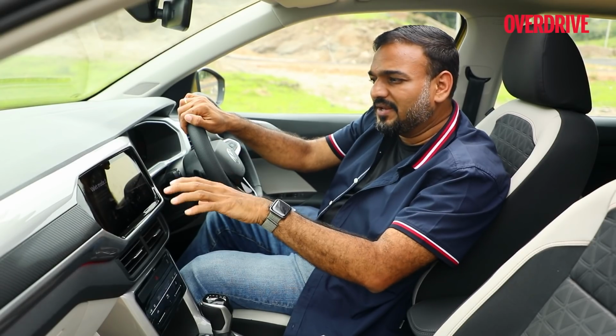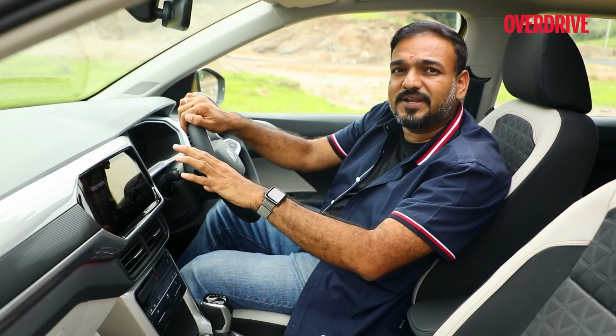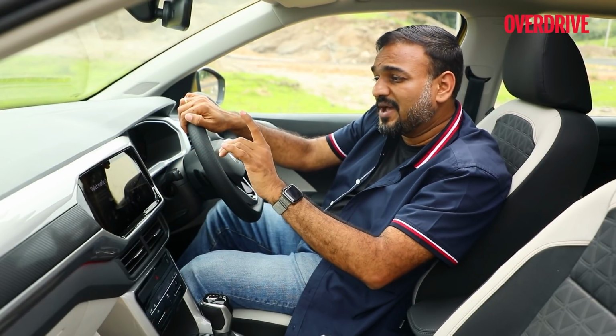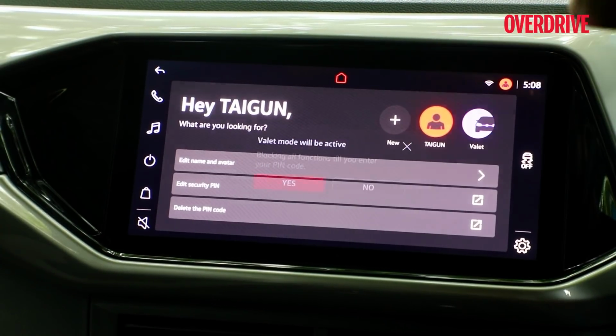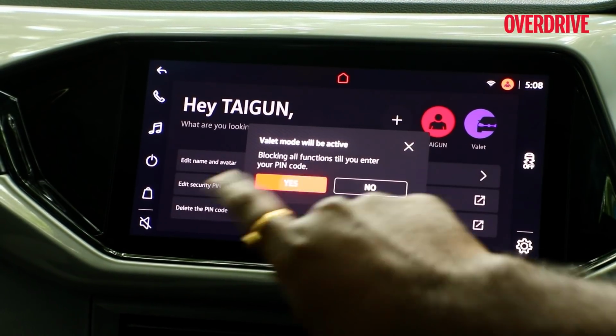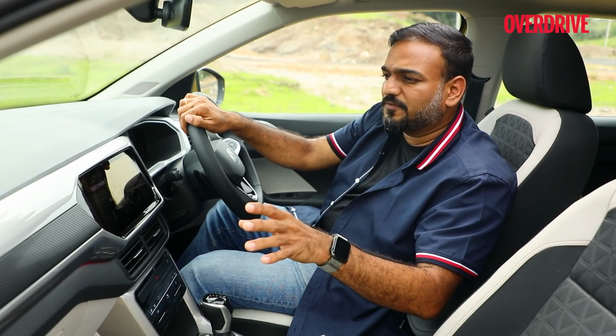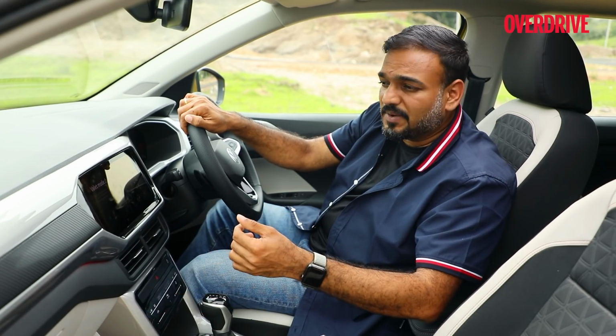Back to this particular screen, you also can choose or create different profiles. And one feature that I really like about this whole profiles thing is you have a profile called the Valet, which enters the Valet mode. Now, unlike some of the higher end cars, this Valet mode will not restrict the speed or lock out some of the features or lock out the glove compartment, for example.